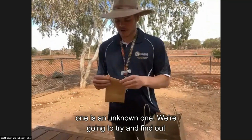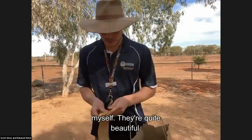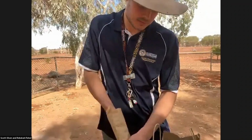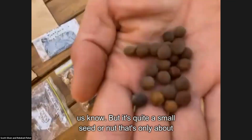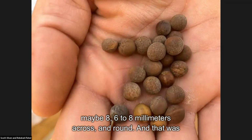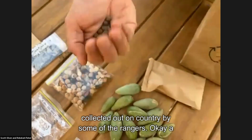This one is an unknown one. We're going to try and find out what it is. It's a little round seed. I had a look at them myself. They're quite beautiful. If anyone knows much about native seed, then feel free to let us know. It's quite a small seed or nut that's only about maybe 6 to 8 millimeters across and round. And that was collected out in country by some of the rangers.